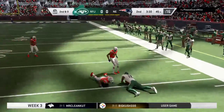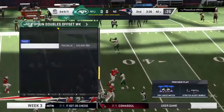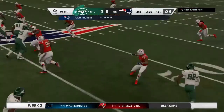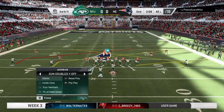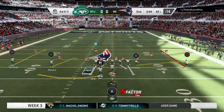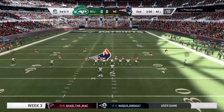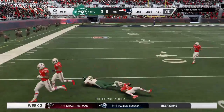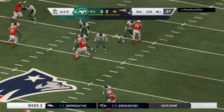Looking for Perriman there. He's got him. And this one's going to go the wrong way. Losing yardage back at the 42. This will be a 2-yard loss on the play. And that's going to lead to a 3rd and 11. From the gun, Tate. That is caught. It's Perriman. Give him 12 yards there, and the Jets have a 1st.